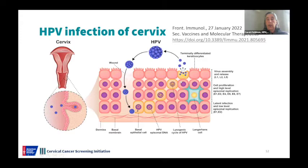It's not until it gets all the way, and you can see it going through the phases here, all the way up here, where it's the terminally differentiated keratinocytes. Those are the ones we're scraping to get the result. And you can see here that this cell is putting out active HPV virus cells. That's what we're picking up. So what we're telling in the test is that there are active cells that have HPV in them, and that those HPV viruses are replicating.